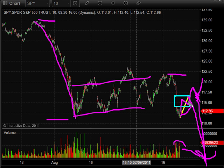But overall, I am bearish on the market still, and we're going to be looking for some new entry points over the next week or so as things kind of stabilize and pull back or recover from their current sell-offs.